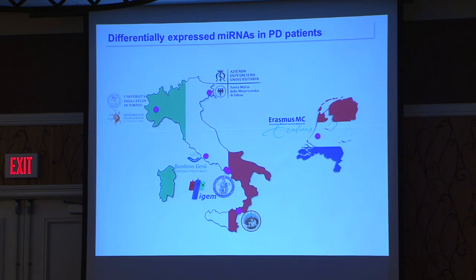Now, the question is, can we use all this information to monitor patients? You may remember that one of the microRNAs was found differentially expressed in plasma, a sample that is easy to collect from patients. It's MIR 486. So we asked for collaboration. We contacted other centers in Italy, Messina, Rome, Turin, Udine, and in the Netherlands, the Erasmus Medical Center. We asked Pim and Hans to give us some samples.